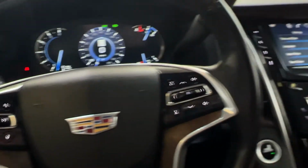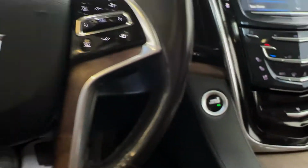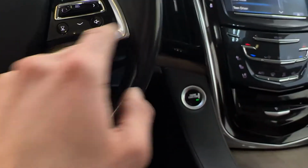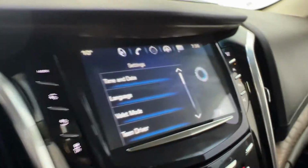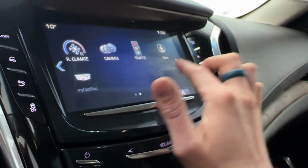But moving down across to the push button start, you can see that wood trim go all the way out, and when you're looking at it, the steering wheel actually matches up with the wood trimming, so they did a very good job on the design of the interior. But up to the infotainment here, you do have a nice LCD touchscreen that's very responsive.